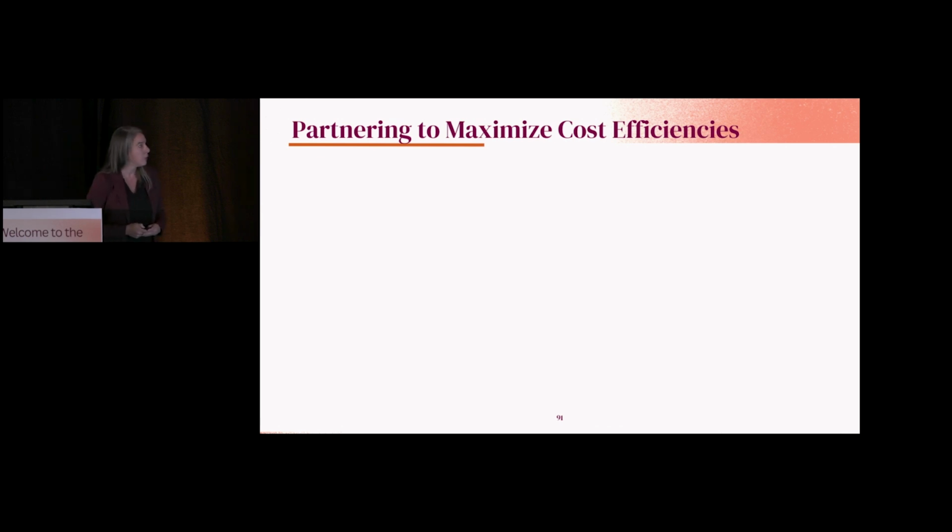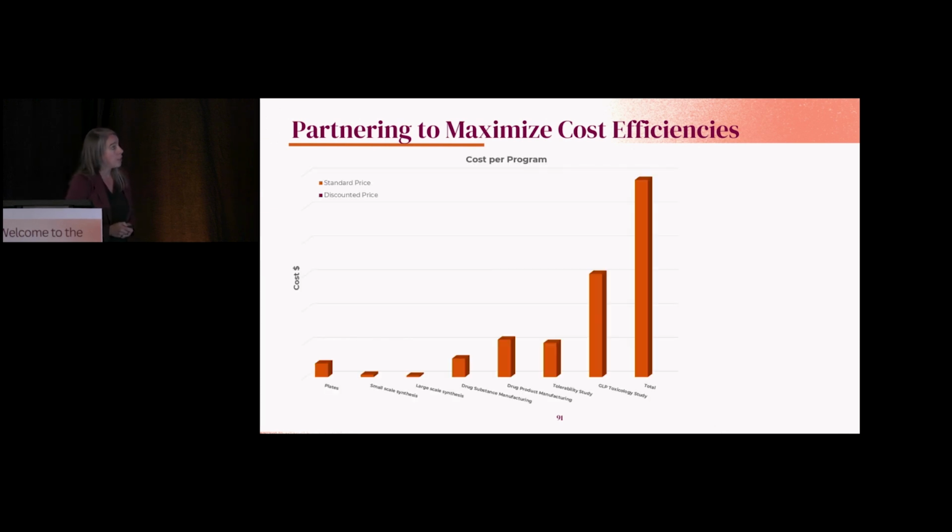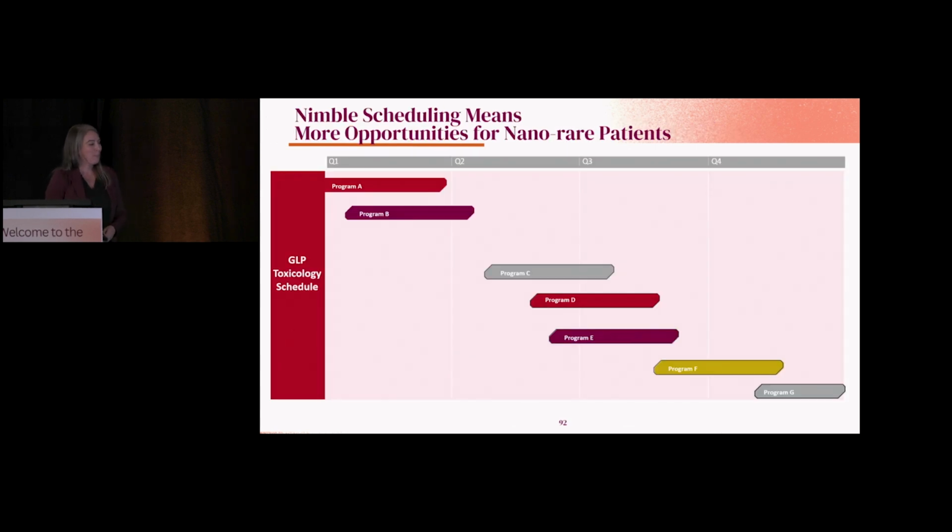So it's really important to have good partners in order to have the best possible cost. So this slide here shows you the cost of an average program and what each piece of the program, how much it contributes to the overall cost. And so with our partners giving us generous discount, free batches, all sorts of good stuff, well, we are able to bring this cost down by 40%, 40% cost reduction, which is really important. It allows us to develop more ASO for more patients. Here, I wanted to also highlight another aspect of this partnering, and it's the scheduling part of it, the timeline.